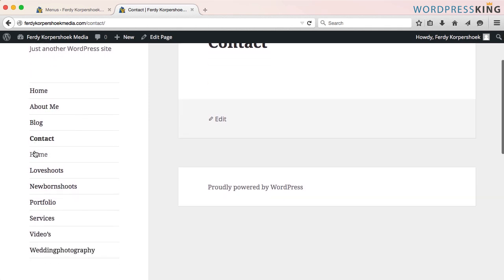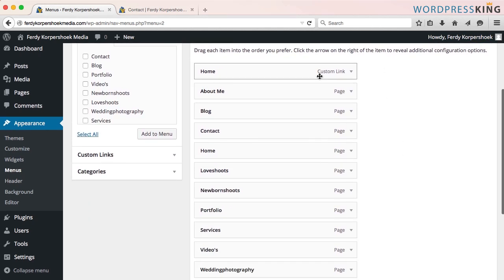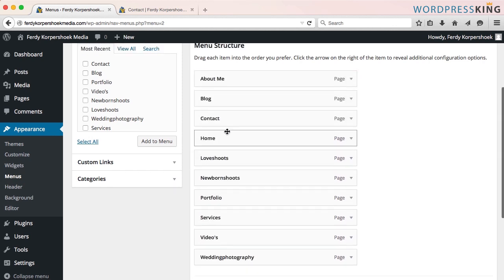Well, I actually don't like this. There are two home pages. There is a weird order and there are no submenus for my services. So I go back and I'm going to bring some structure in this menu. This one is a custom link. I don't want it. I want this one, a page I made.